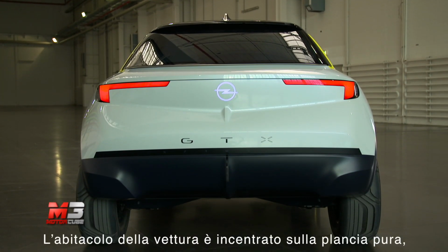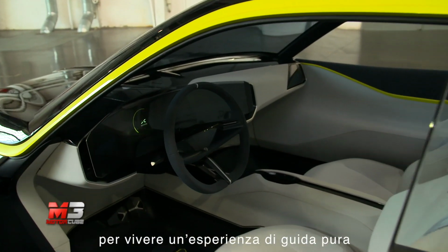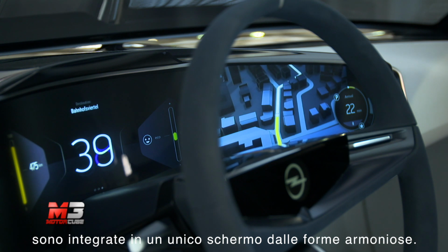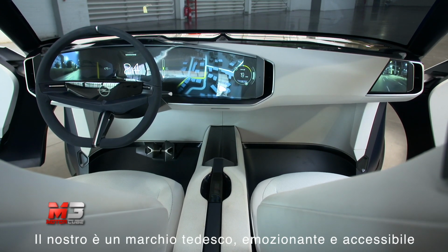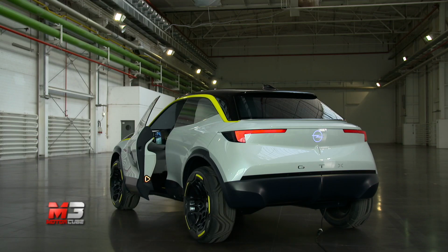Now, the interior of this car is really focused around what we call Pure Panel, where all of the technology that the driver needs for a simple, pure driving experience is all integrated within this single harmonious screen. Our brand is German, exciting, and approachable, and we think that all of the values of this car really emphasize those three values to really make a very, very strong signature of where Opel's going in the future.